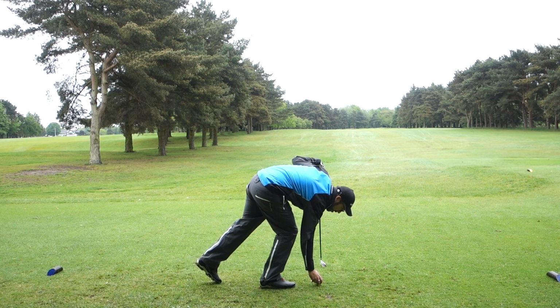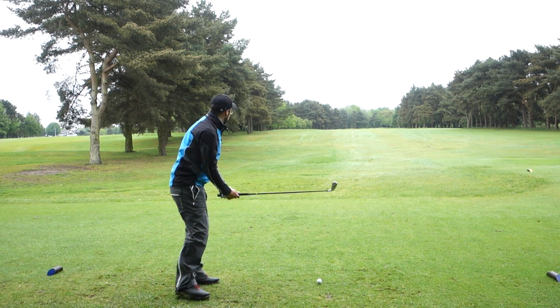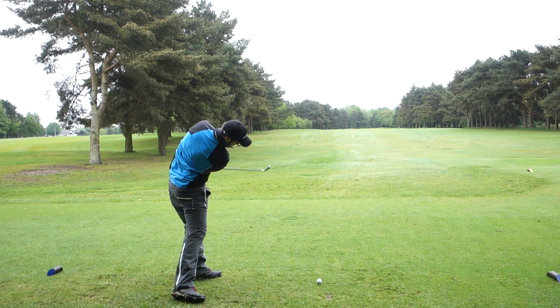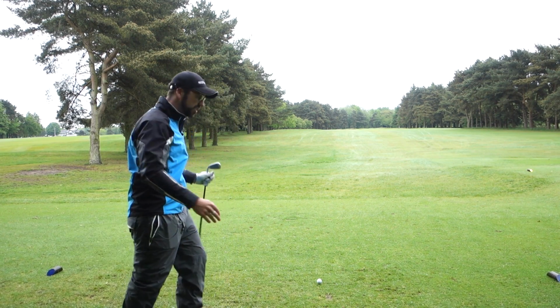So this is not one of the one length ones. Like I said, this is a Cobra driving iron down to 19. So I'm going to be aiming at that left bunker. Again, just trying to cut it back into the fairway. Feeling pretty confident after that first tee shot as well.